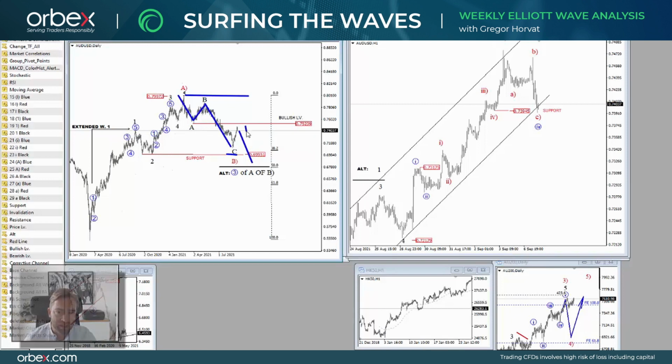For example, if someone thinks that's a wave 4, then this wave 4 should not step into the territory of that wave 1. That's why I'm labeling this as a bullish level. And I would not be surprised actually to see this level overlapped.